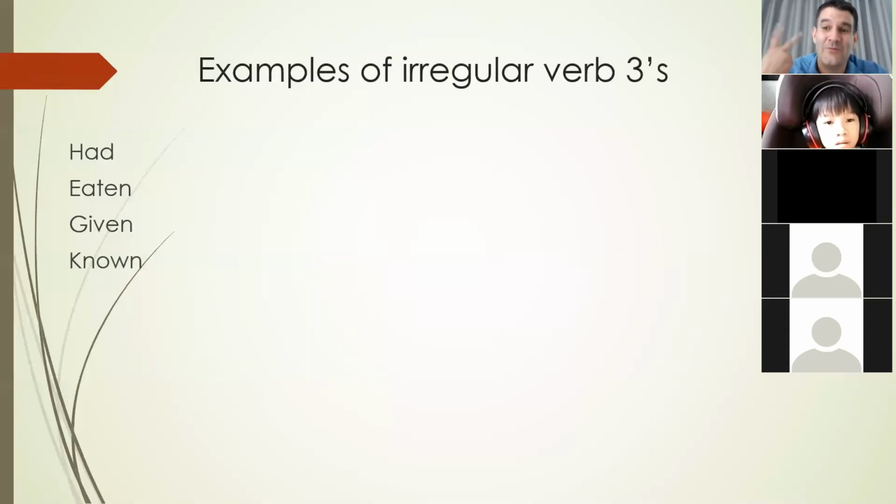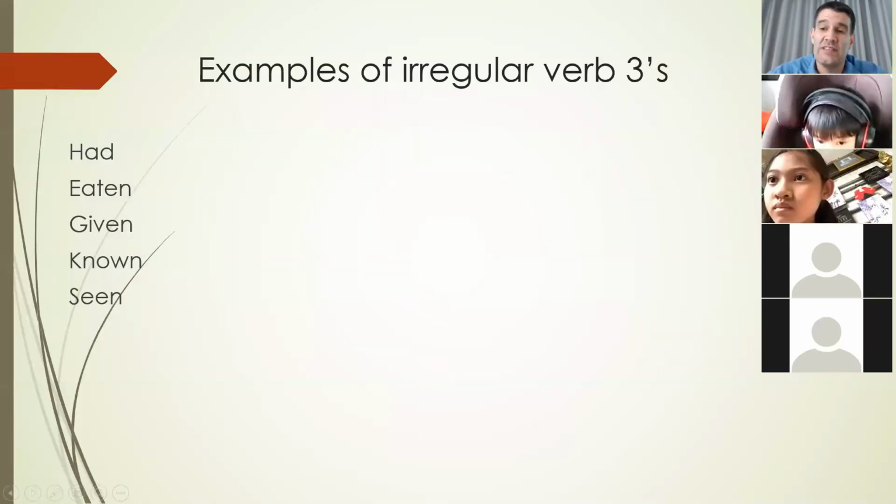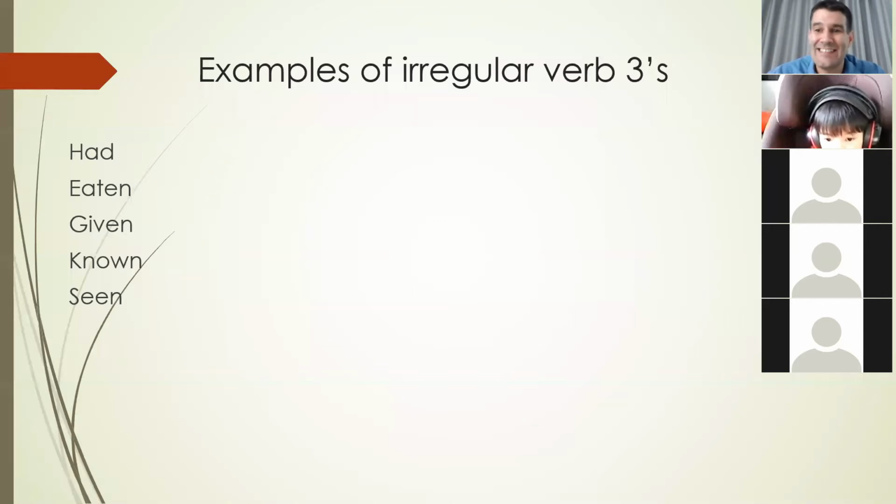Verb 1, know. Verb 2, knew. Verb 3, known. So you can see many verb 3s end with an N sound. Or see, saw, seen. Sing, sang, sung.